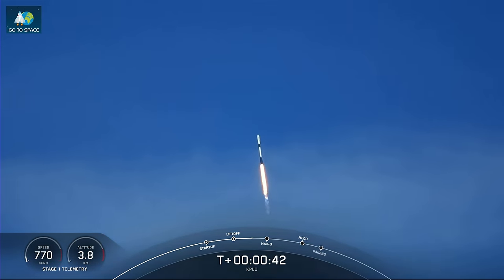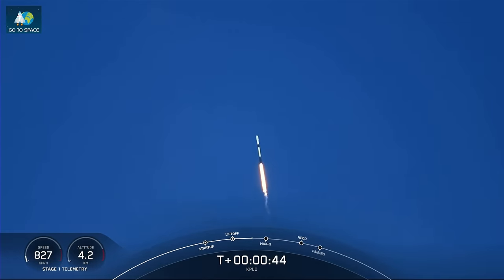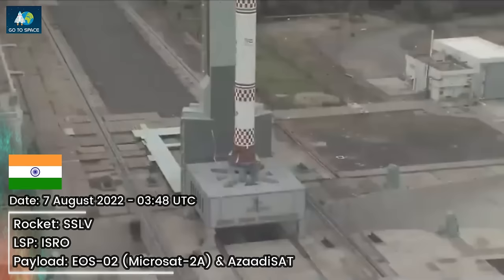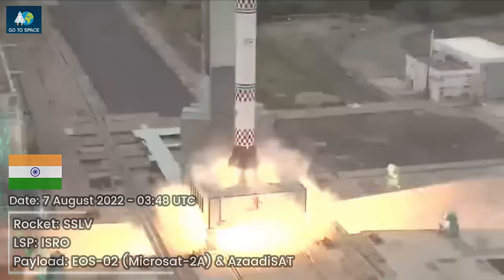Falcon 9 has successfully lifted off from Space Launch Complex 40 at Cape Canaveral Space Force Station, carrying the KPLO payload to a ballistic lunar transfer orbit. 10, 9, 8, 7, 6, 5, 4, 3, 2, 1, 0.